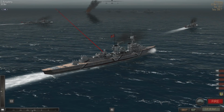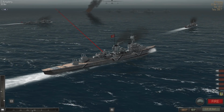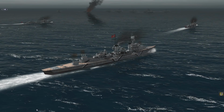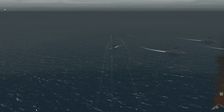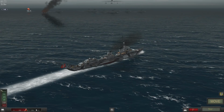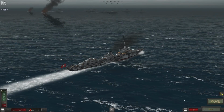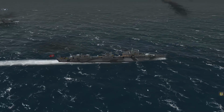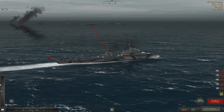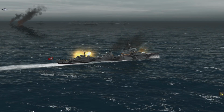Now, if we target the other one, Bulldog, for 18-4. Yes! Yes! Good stuff. Right, you can start these destroyers picking off the freighters. 11.9. Okay.